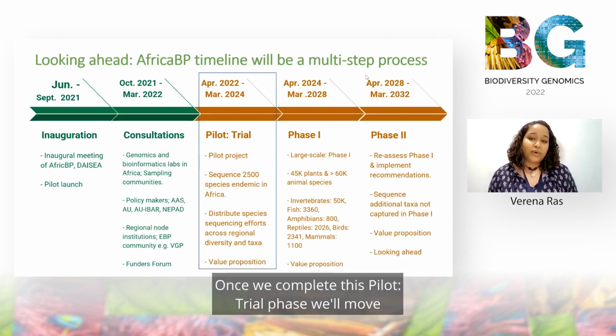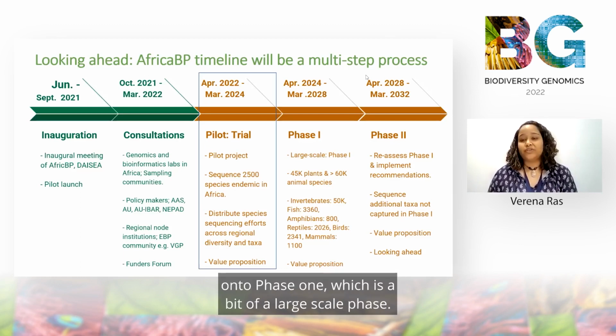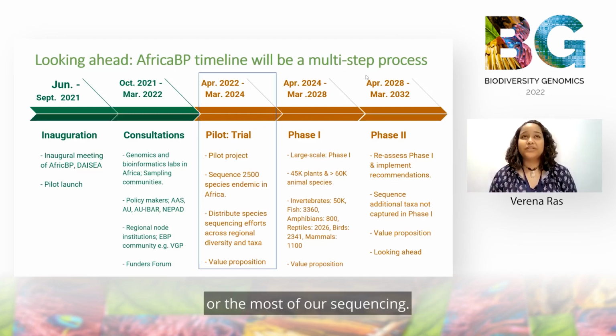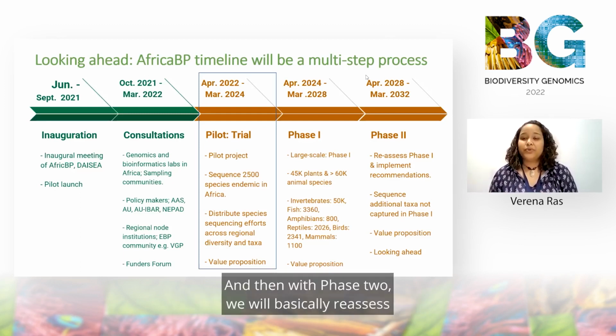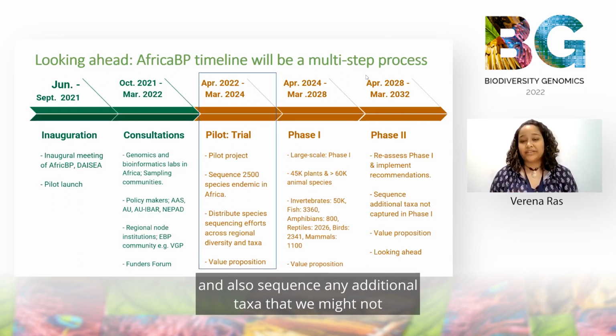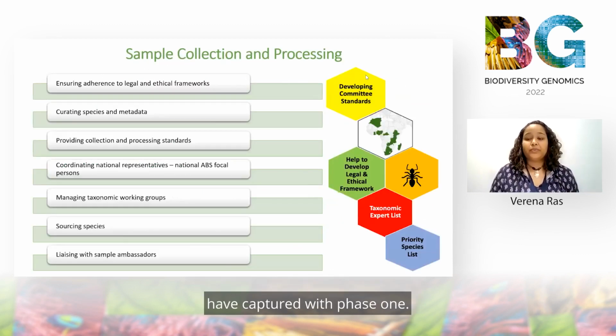Once we complete this pilot trial phase, we'll move on to phase 1, which is a bit of a large scale phase where we'll be doing most of our sequencing. And then with phase 2, we will basically reassess what we've done with phase 1, implement some recommendations, and also sequence any additional taxa that we might not have captured with phase 1.